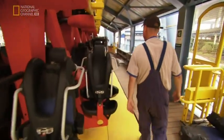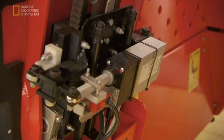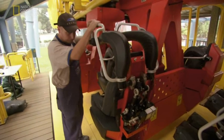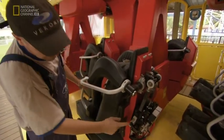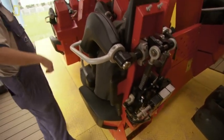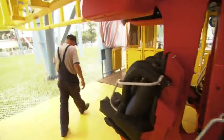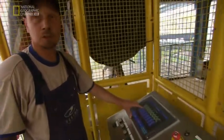In this case, a sensor on the back of the seat relays the message to the control panel. So when we put the restraint down, both sensors will be okay. And then we can check on the operator panel if the ride control detects that the restraints are closed and locked.